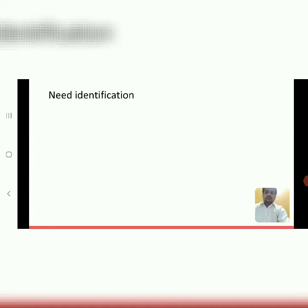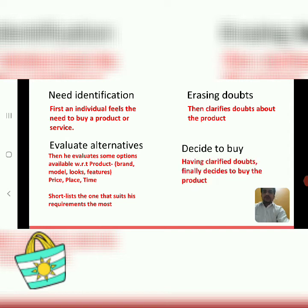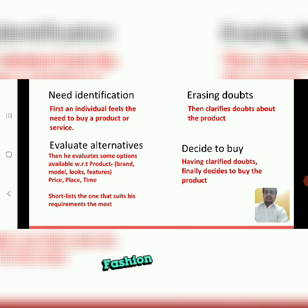Now there is what I would call the mapping of the buying and selling process. It's need identification first, evaluate alternatives, erase doubts, decide to buy. Yes, these are the few steps to buy a product. First of all, the customer identifies a need in their mind. First, an individual feels the need to buy a product or service. Then they evaluate alternatives, whether it is product brand, model, looks, features, price, place or time. Then they choose the one that suits their requirements the most. There could be a possibility that the customer has many doubts in their mind, so it is our responsibility to erase them from the customer's mind, and only then does the customer take a decision to buy your product.